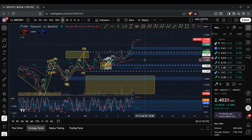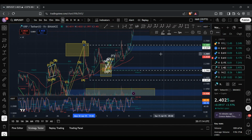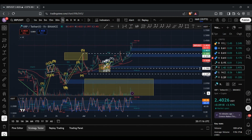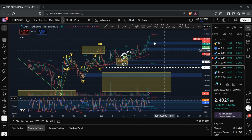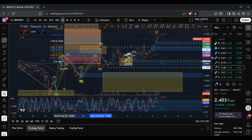And given the fact that we ended up reaching past this local top here at $2.32, that then further confirmed that we have this move to the upside that's in play right now, which could potentially be the wave Y. And so if that's the case, what I'll do is very quickly draw in the fib tool and target out that wave Y.